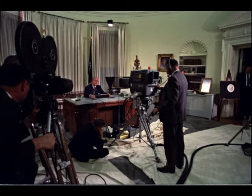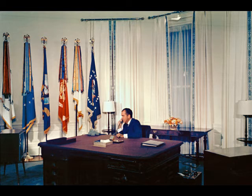And so, once again, we have a new president, President Richard Nixon. And here we see him watching television and speaking over the phone. This is when he was communicating with the Apollo astronauts. So this would have been in 1969.